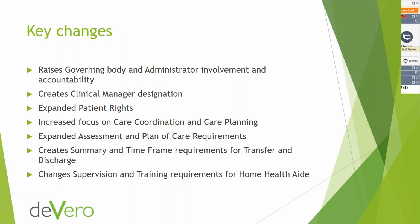There is a new clinical manager designation. We'll cover that. They've greatly expanded the patient rights, and this is probably the area that is going to take the most time in preparation on your part, and we'll cover the details on that. A focus of care coordination and care planning. This has always been part of the conditions of participation, the coordination of care between the different disciplines, the physicians that are working with the patient, but you'll see there's an increased focus and requirement for that. An expanded assessment process as well as plan of care requirements. And then a summary of the time frame required for transfer and discharge.